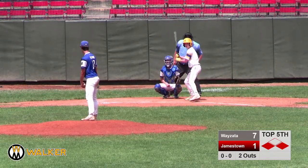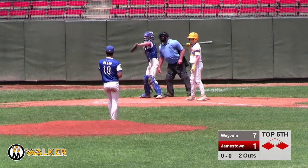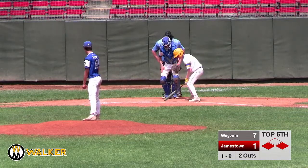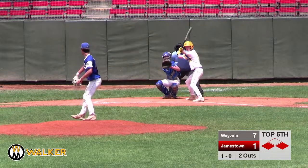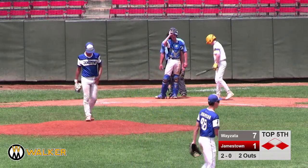Third baseman had a double, I believe, in the last one. Pretty hard hit. It's first and third. So let's see if he can do something like that again. It is now 1-0, runners on first and third for Revezzo. Ball outside. It's now 2-0.